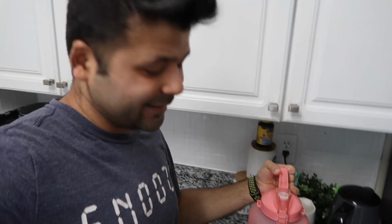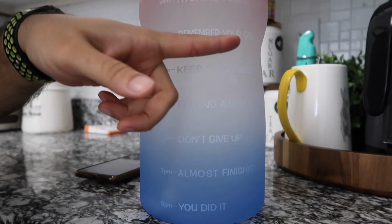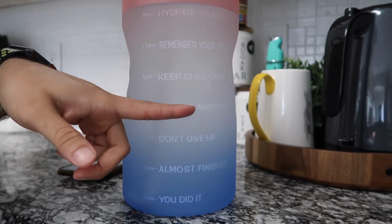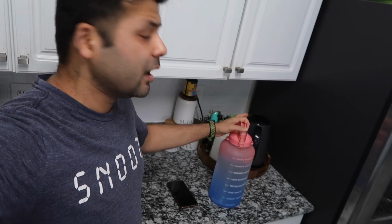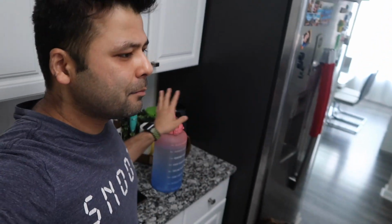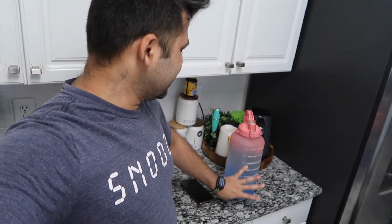I saw my huge bottles while taking the vitamins. This is Tanya's. And it does have like a little marking that says like 7 a.m., 9 a.m., 11 a.m. Remember your water, keep chugging, feeling awesome, don't give up. We have these water bottles that ensure that we drink a gallon of water each day. She misses it by a little, but I reach up to 7 p.m. Yeah, so for her that's like perfect. Because it's like 4 liters of water, as long as she's drinking like 2.5, 3 liters at least, then it's fine.